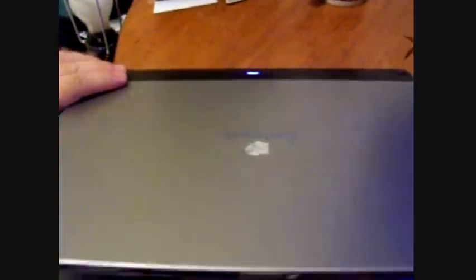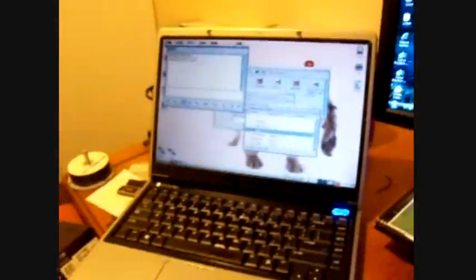The only thing I couldn't figure out right now is the sound, so I'm going to do some research about getting the sound enabled on Linux. Otherwise, everything is working good. This is great. Got a laptop, can also get on the internet, and it's not slow.